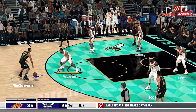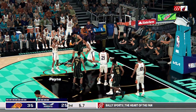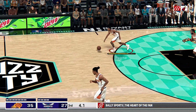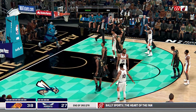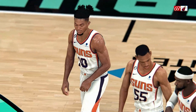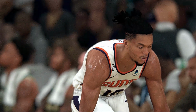Pass to McGowan. Shoots over Warren. And the basket by McGowan. McGowan has got his second basket. That's nice vision there. You see that pass, you make the feed before the defense has a chance to react, and that opens up a much better opportunity to score. And so it's the Phoenix Suns holding on to an 11-point cushion as we get ready to take a break. Their defense has been terrific in this game. We'll get right back to the action when we return.